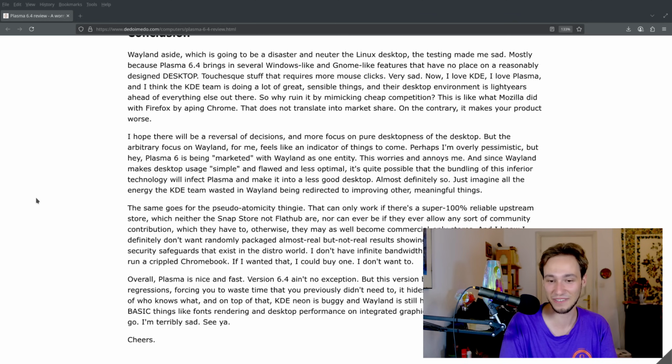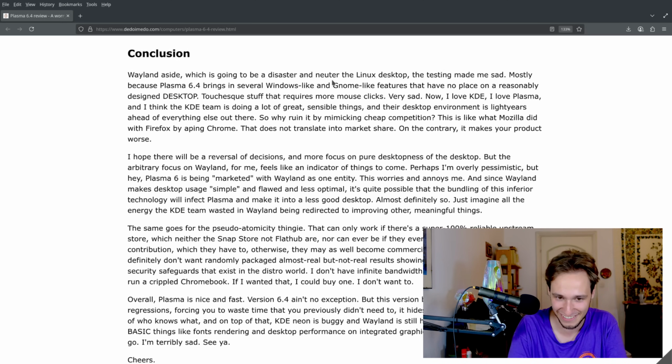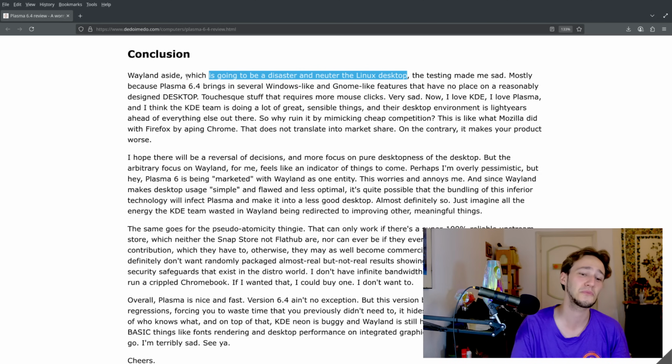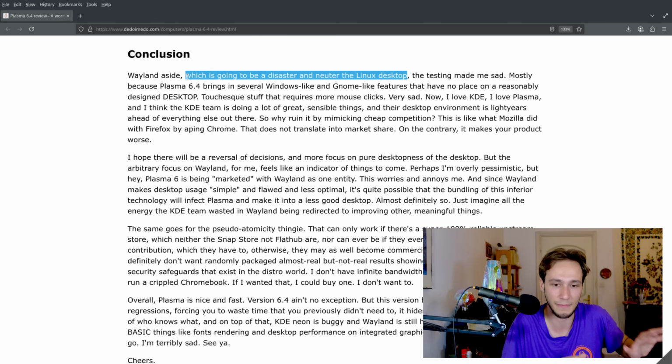And so we got to the conclusion after an hour of this. "Wayland aside, which is going to be a disaster and neuter the Linux desktop." Again, why? I mean, you cannot expect to be taken seriously when you say sentences like this. Like, come on. It's going to be a disaster and neuter the Linux desktop. This is having a giant blind spot on what is happening right now. Right now, the majority of people are using Wayland without an issue. This is what's happening right now.